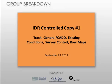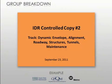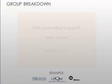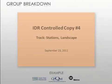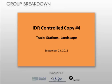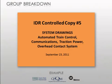Group 1 is made up of these disciplines: the general and CAD, existing conditions, survey control, and ROW maps. Group 2 consists of dynamic envelope, alignment, roadway, structures, tunnels, and the connection to the maintenance yard. Group 3 is utilities. Group 4 is made up of stations and landscape. And Group 5 is the system drawings, including automated train control, communications, traction power, and the overhead contact system.